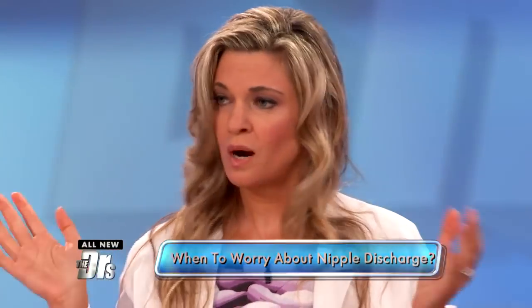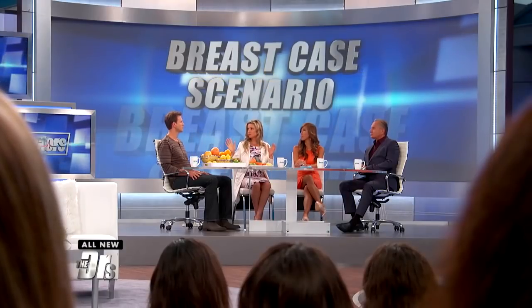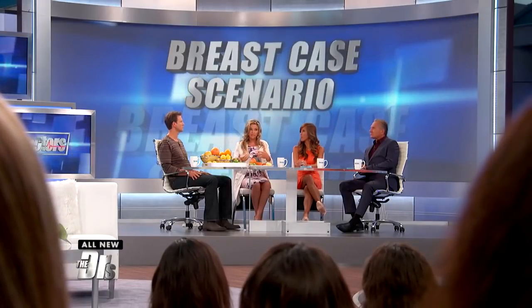And two, if it doesn't require squeezing. It just comes on out by itself. So it stains the inside of your bra cup or your nightgown. I've had women get out of the shower and the heat from the shower kind of makes them look in the mirror and then all of a sudden they actually see something drip out. So any spontaneous discharge of any color should be checked out.